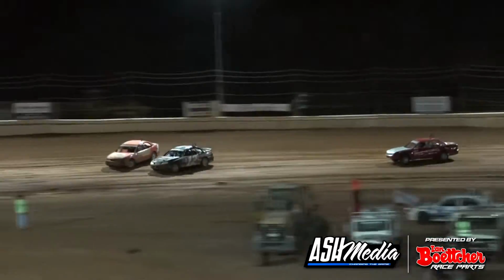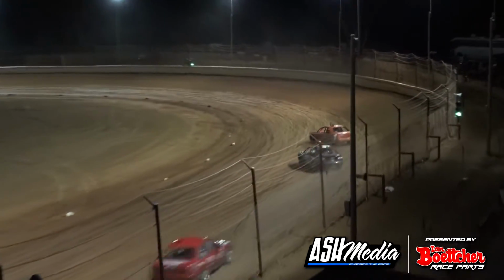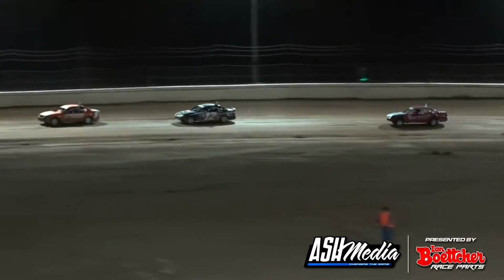Rod Massara, who last week chased down Laidlaw as well in the state title, is doing exactly the same again. They've skipped away from Atkin, down into turn number 1. 24 laps remain. It's Laidlaw, then Massara, and back then to Tim Atkin.